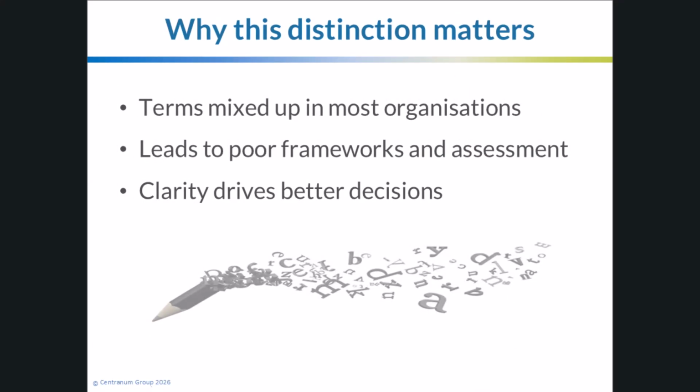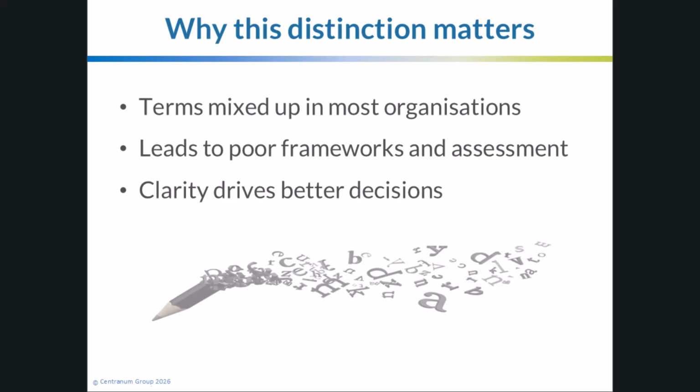When capability, competency and skills are used interchangeably, it becomes almost impossible to build a clear role structure, assess people consistently, or make accurate workforce decisions. But when you separate them, everything becomes simpler. Roles become clearer, assessments become more reliable, and development planning becomes more targeted.